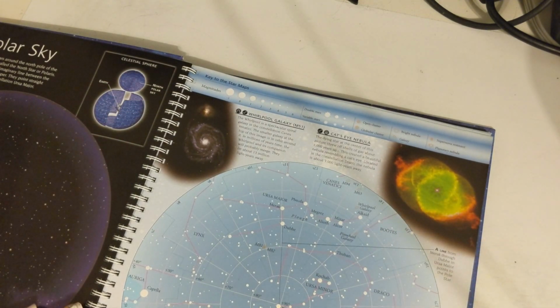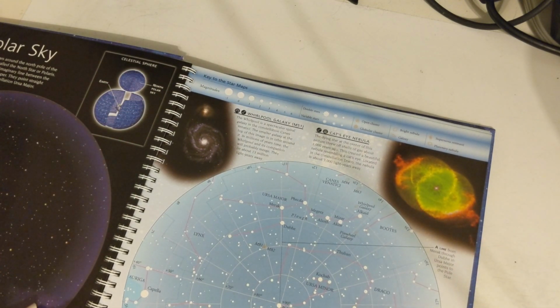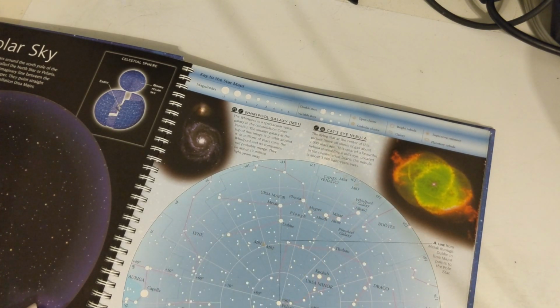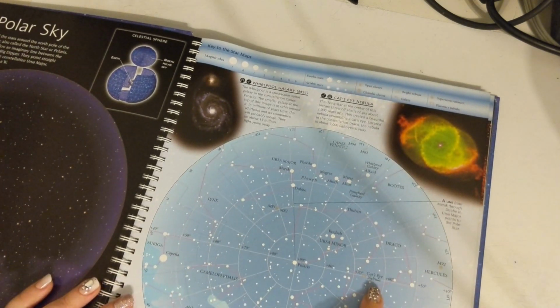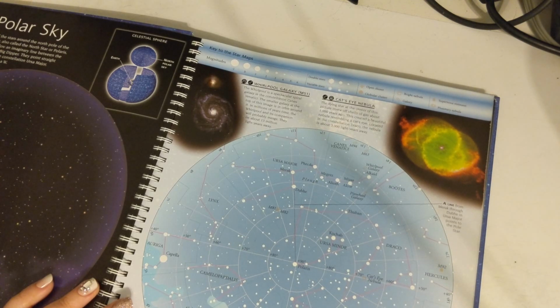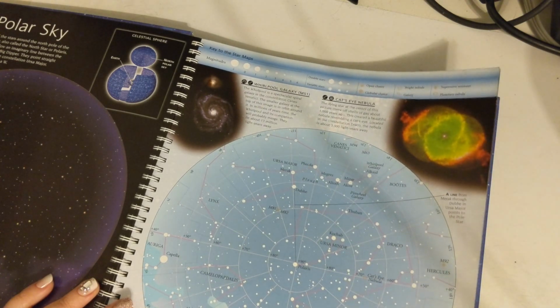Let's see, Draco is... it's always the ones that aren't like the zodiac ones that I'm never as familiar with. These are too far north for me to be familiar with. There's Draco, and there's the Cat's Eye Nebula up there. You would definitely need a telescope to see this. I doubt you could see that with the naked eye.